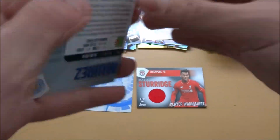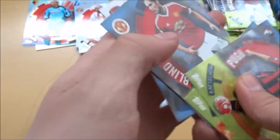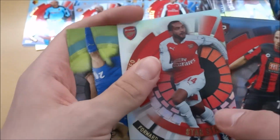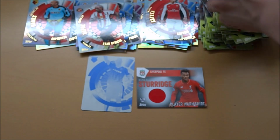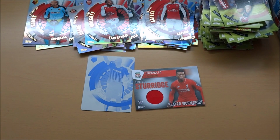Oh, Mahrez at the back there. Okay. He's got Mark Pugh, Sturridge, there he is. Could be his shirt. Yeah. Lind, Walcott star striker. Yeah, okay. And Mahrez. Not sure how Walcott's got that star striker one. Right, get to that next pack.